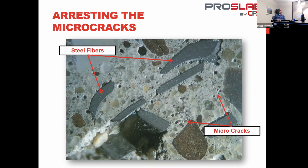And as you know, as concrete shrinks, it cracks, but a macro crack that you see is nothing more than thousands and thousands of microcracks that have joined together. If you can arrest the growth or change the pathway of the growth of those microcracks, you can effectively reduce the number of macro cracks you see on a concrete section. And in this case, all of your microcracks propagate off the end of an aggregate. The steel fiber within that concrete section, or fiber in general, helps to arrest those microcracks that are trying to propagate.